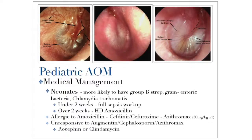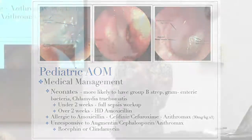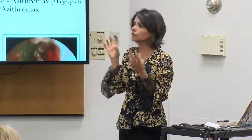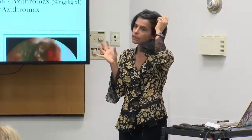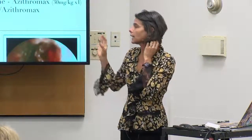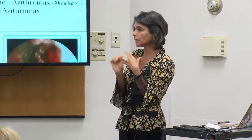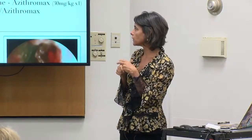For the panallergic people, amoxicillin allergic, unless they have urticaria or anaphylaxis to amoxicillin or penicillin, you can do the cephalosporins, okay? So even though there's a bit of a cross-reactive rate, it's low, under 5%, and again, if they don't have urticaria and they don't have anaphylaxis with that penicillin, then you can go to cefdinir or cefuroxime.